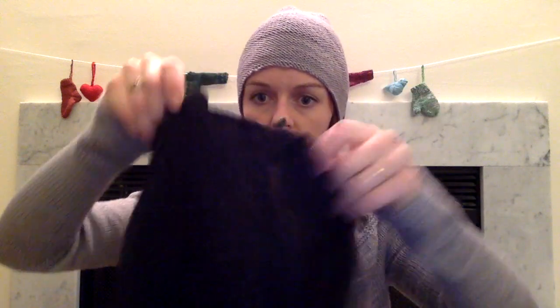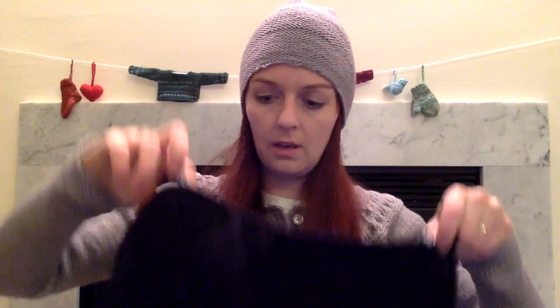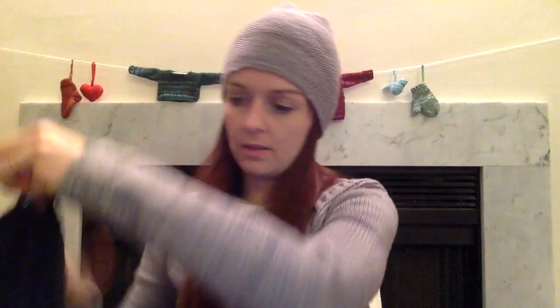I have cast off for the underarm on that side, and that side. I was wondering, I'm sure I cast off for the underarm on the other side too. So it's done, and it's just on the holders for now, but that is quite a lot of progress there. And I'm doing the sleeves, which are almost done. I'm doing them 2 at a time so that they match. And yeah, they are coming along.